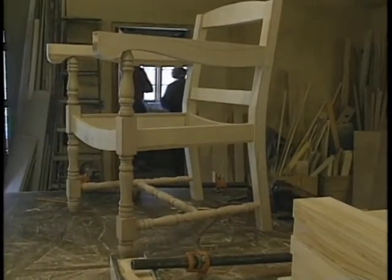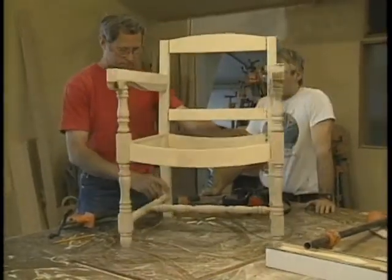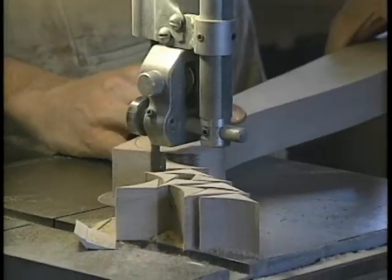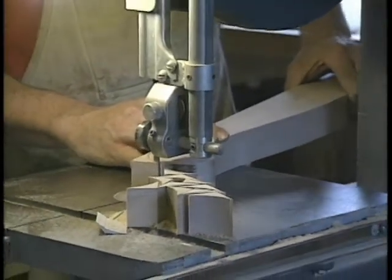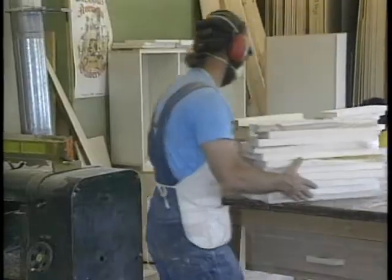We're making 12 chairs. I guess historical accuracy is the biggest thing. We've been dealing only with photographs on this project. They were unable to resurrect any of the original chairs, but we have had interviews with some of the people that worked on the riverboat Nenana before it was taken out of commission.